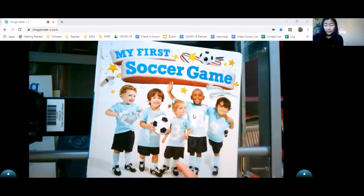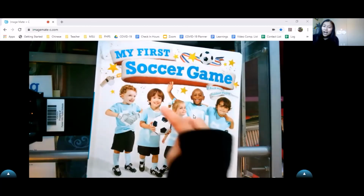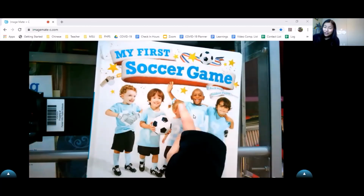It was kind of different. It wasn't just like an about the world book. It wasn't a storybook at all. It wasn't poetry. No, this book was special because it was a how-to book. It told us the story a little bit, but the most special thing about this book is that it taught us how to play soccer.